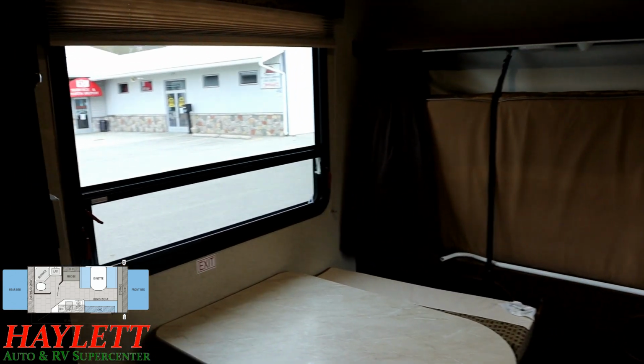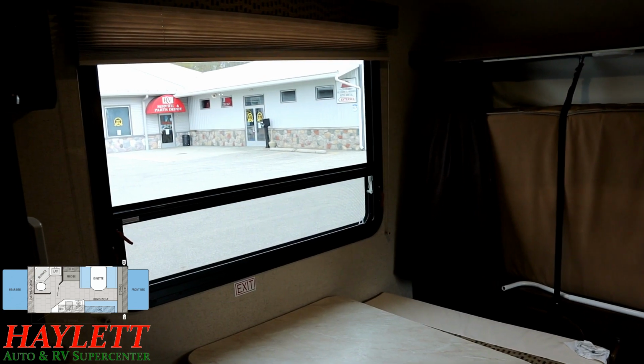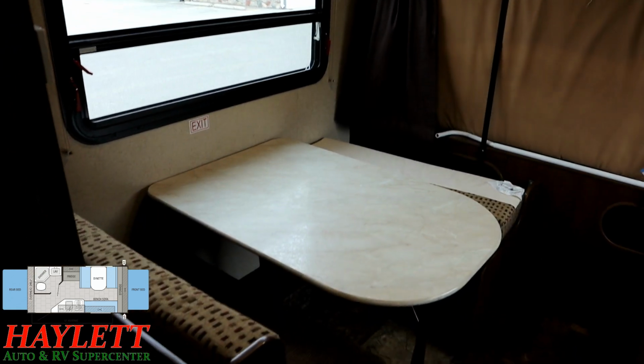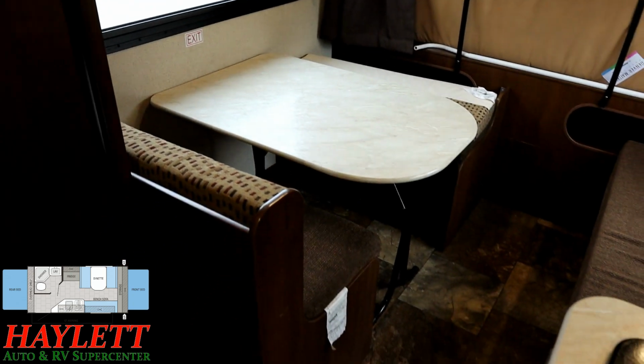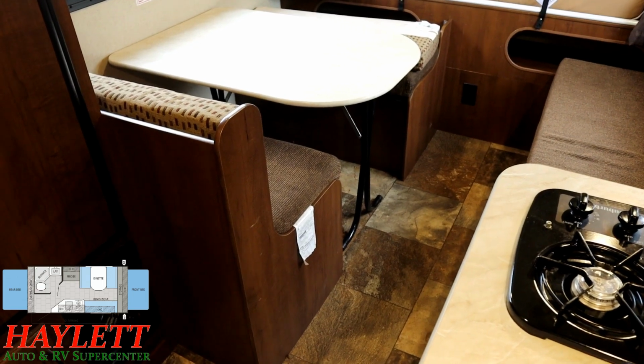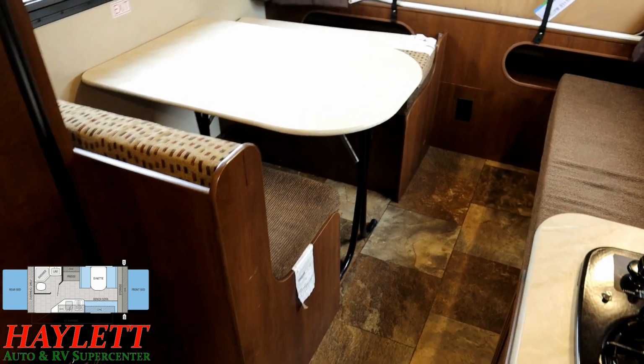I love this big window over here over the dining, by the way. And the bottom is an egress window. It has tilt open for airflow. The dinette has storage below the benches also. Free floating table, so if you want to take that outside for picnic time, you can. It can fold down into a little bonus sleeper.